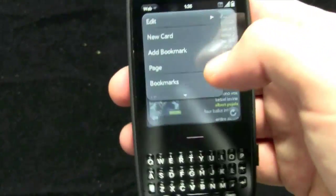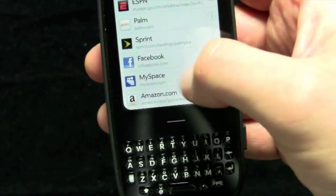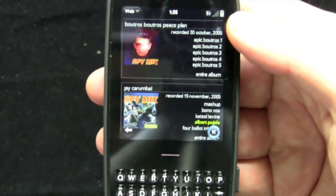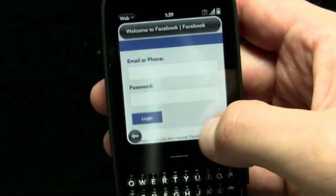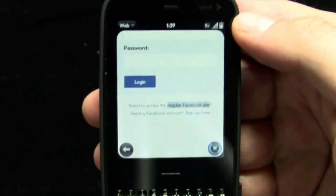All right, let's go back to the bookmarks here and take a look at Facebook, because everyone wants to know, what does Facebook look like on the phone? I always use Facebook. What does Facebook look like? I'm just making that moan and groan sound because I haven't been using Facebook so much myself. But so you get directed to the mobile site, or you can access the regular Facebook site.